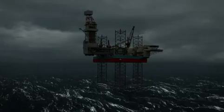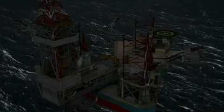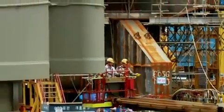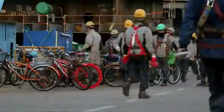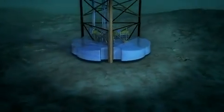The Invincible will be operating in some of the world's roughest seas. So it's crucial that our foundations are rock solid. Which is why workers are hard at it, constructing a set of robust feet to keep the rig stable. The feet are called spud cans. Each one is bigger than a tennis court.